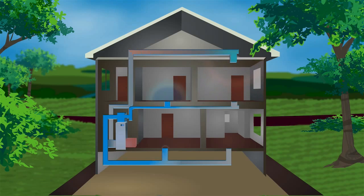The cooling process is very similar to that of a furnace. If the house has very leaky ductwork, the cold air that's run through the system has a tendency to leak out of those cold, drafty spots of the ductwork.